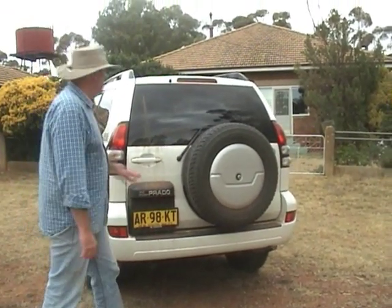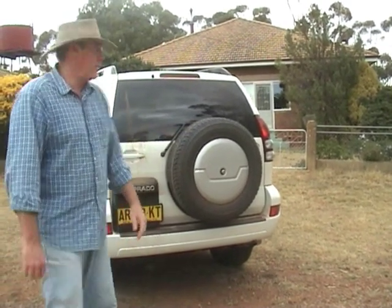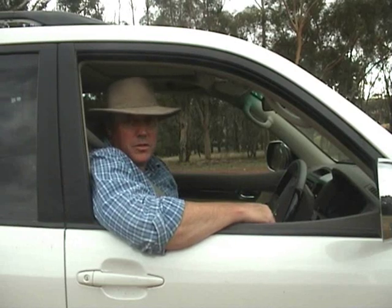Looks great on the farm. Important thing, spare on the rear. Makes it an awful lot easier to change. So there we have it. There's a lot that's good about the Toyota Prado.